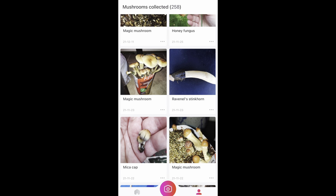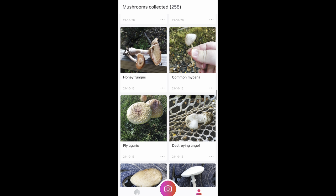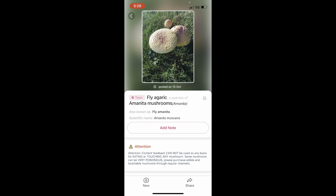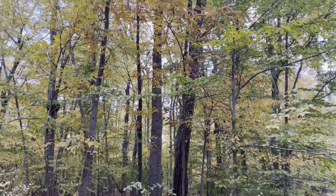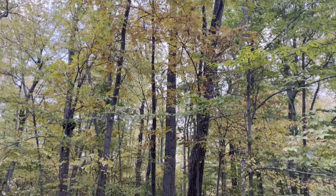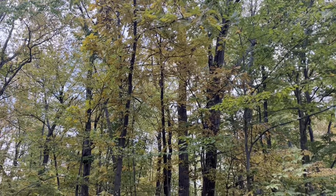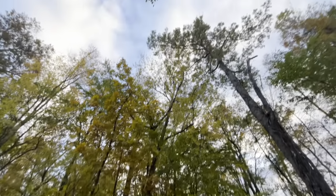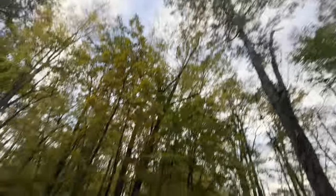So let's look for those amanitas. There we are, the Fly Agaric. 'Twas these. Yep, about a year ago. Something's up there. Ah, there he is. Haha, eating some nuts. A couple squirrels. All right, mystery solved.